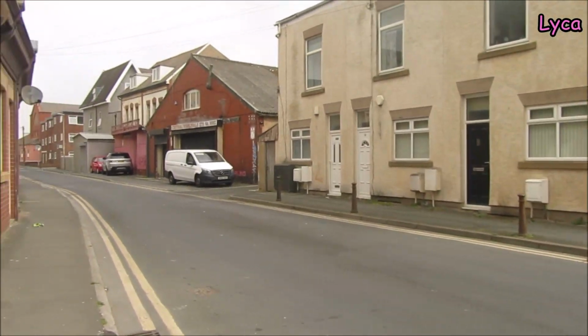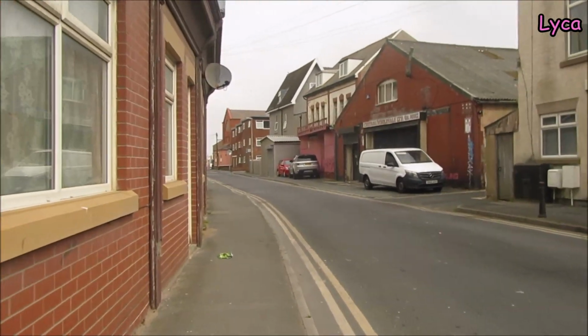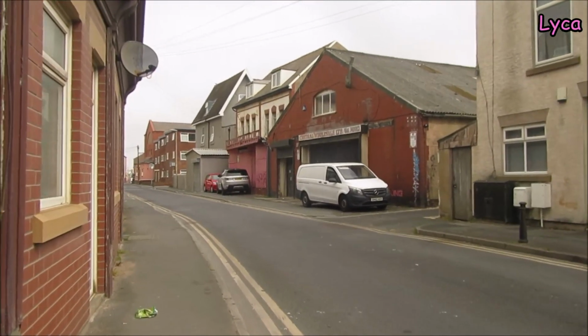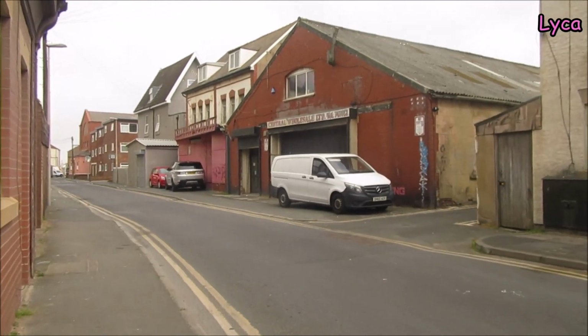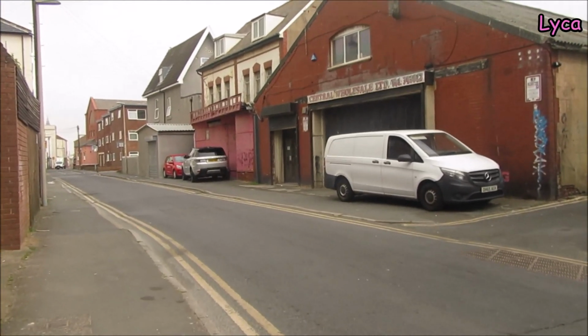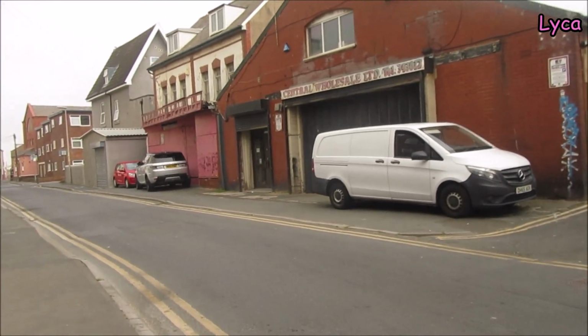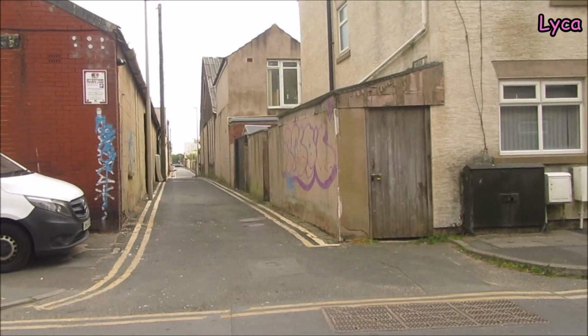And let's just carry on further down here, down Bolton Street. I just saw a gorgeous little cat in a window and I almost just zoomed in to show you the cat, but then I just didn't, because I didn't want to zoom basically into somebody's living room window, because that'd just be weird. Little alley down there, that's quite a long alley that.